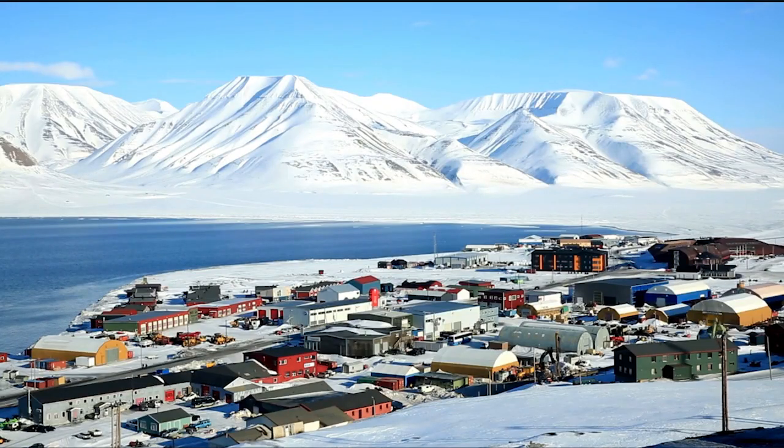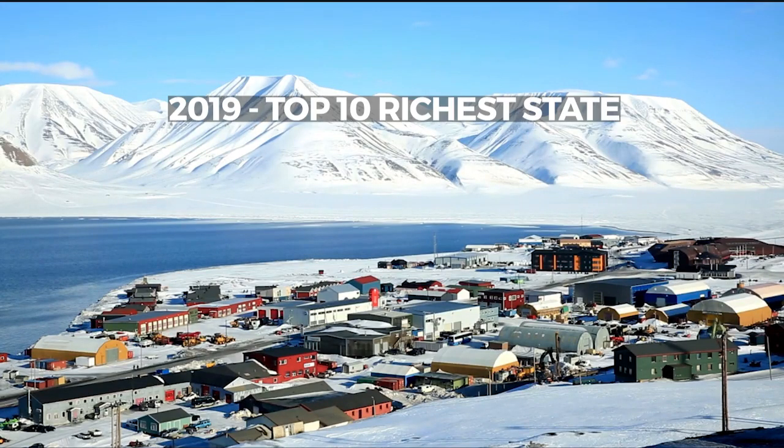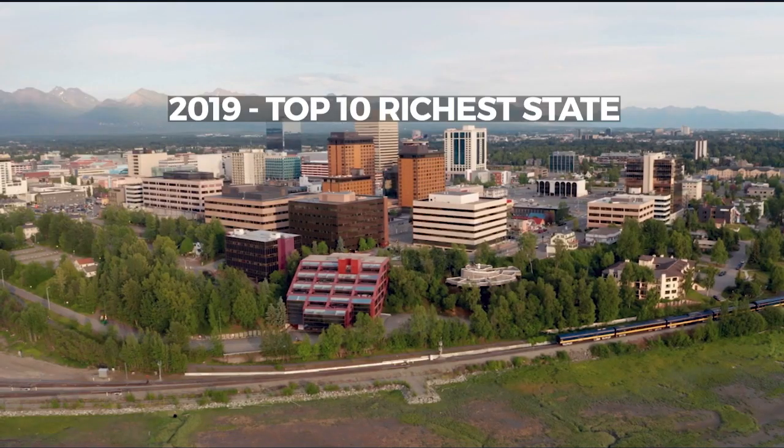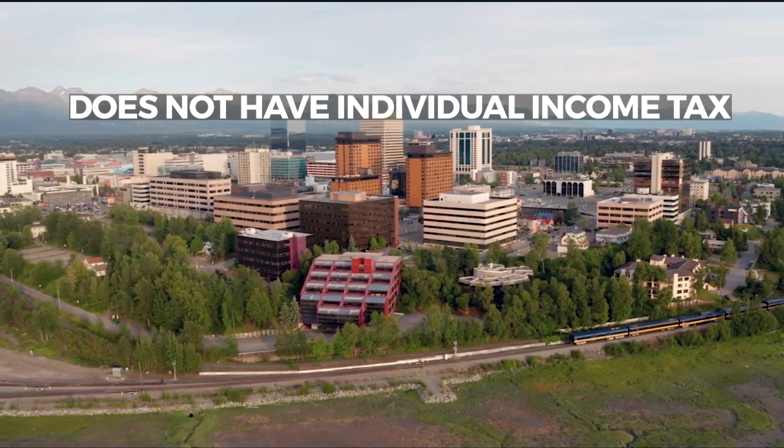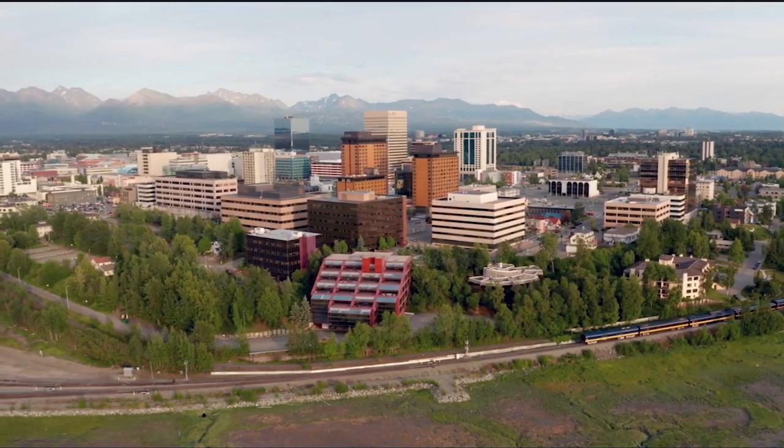Alaska is known to be one of the top 10 richest states in the United States as of 2019, and not to mention that their state does not have an individual income tax, which gives them a lower tax burden in comparison with other states.